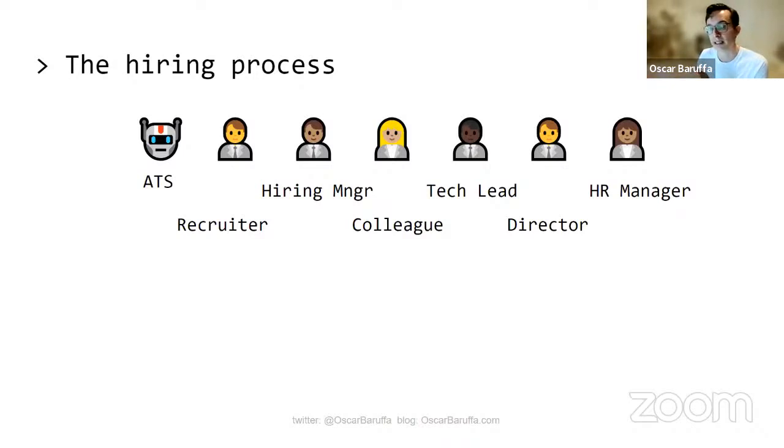Usually there's also at least one other colleague involved to provide a sounding board and spread the workload a little bit and also take part in interviews. Usually there's also someone at a higher level, like a technical lead or some other director who's also going to be involved and usually also has some sort of say. It depends on the size of the company, of course. And then there's also an HR manager. They're responsible for making sure that the whole process is running smoothly and according to company policy.